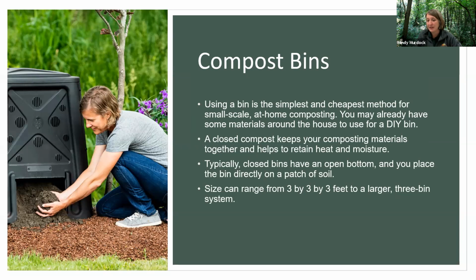Usually they are open at the bottom because that's going to allow the extra moisture and nutrients to trickle out of the bottom of your bin, so it's not going to hold it all in place. And they're normally about 3 foot in any direction. So if you've got a 3 by 3 by 3 section in your garden, this might be an option for you. The nice thing is they're usually a darker material if you're purchasing them.